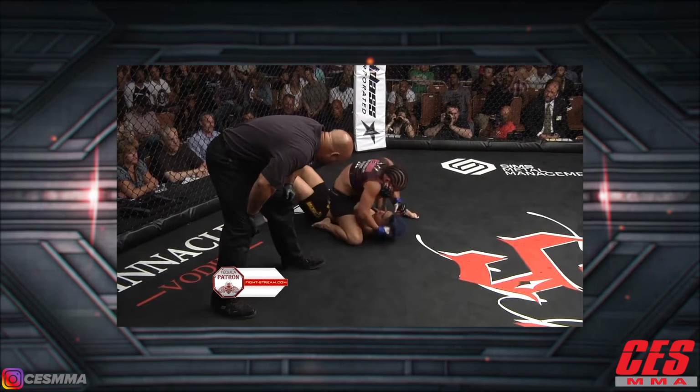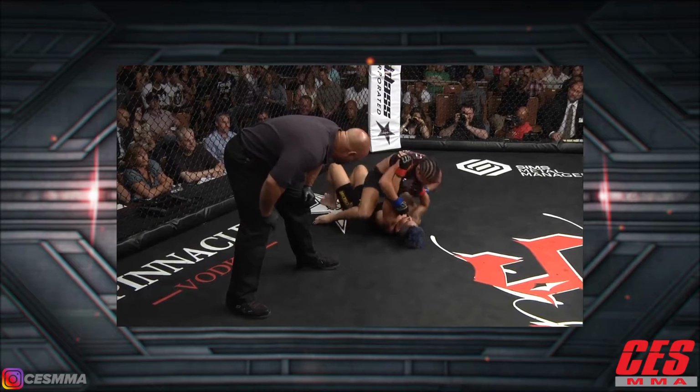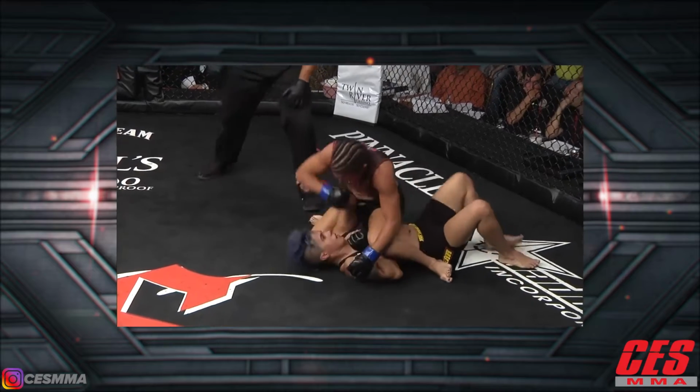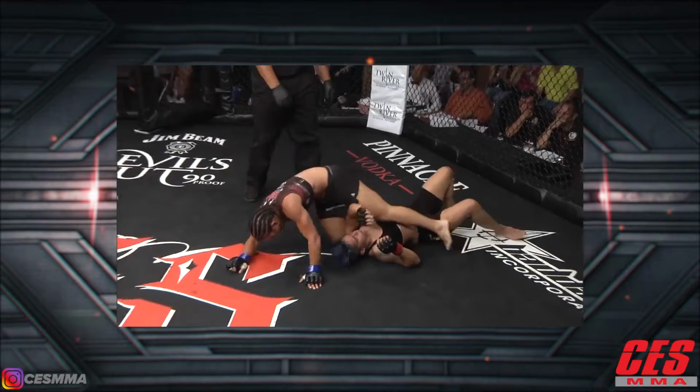She's got a very high mount. She's borderline on an S mount here. These are landing too, Scott. Caitlin's doing a good job. She tried for S mount in that manner and had to pull back off it. Nice elbows when she switched to the side. 2 big elbows right to the forehead at the end of the round.